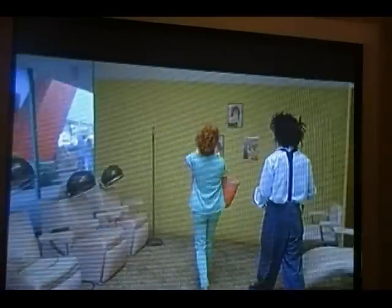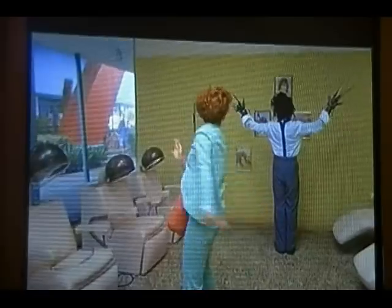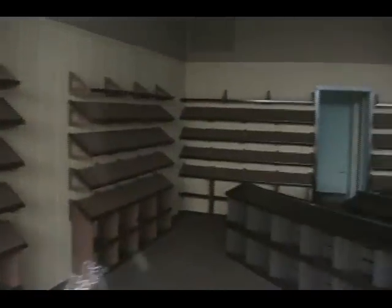Back up here, a whole row of new cosmetics. And all along this row here, and all along here was the back wall of the salon in the movie. Can't get in here though.